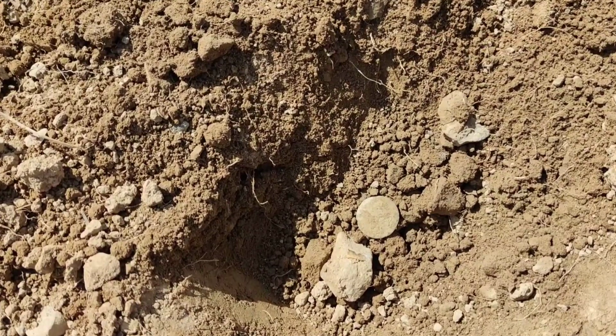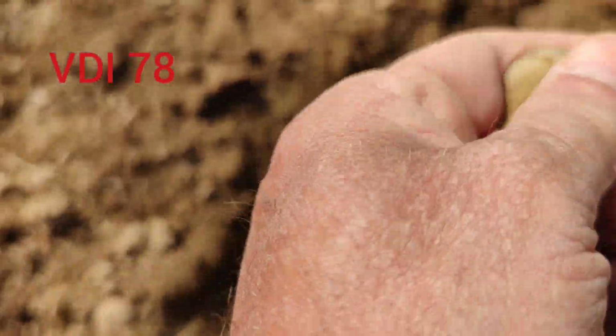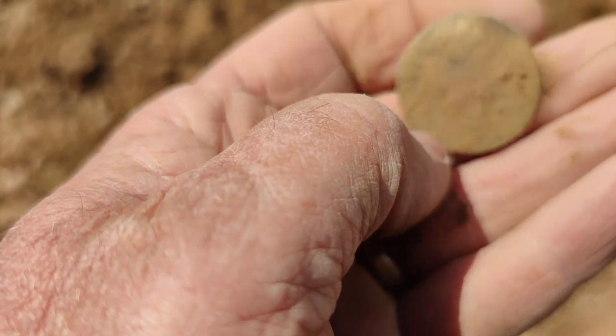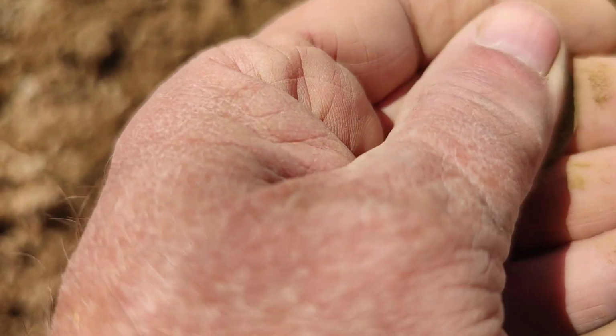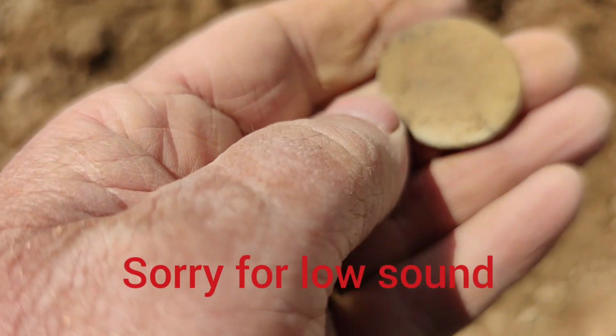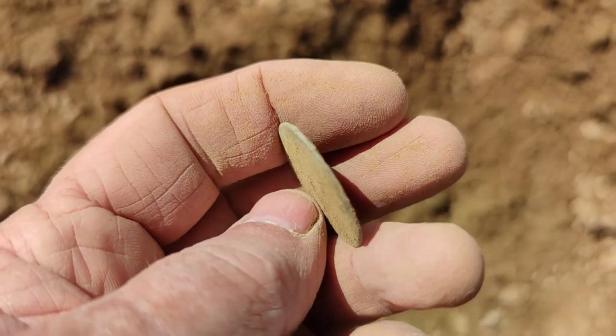This was reading in at 78. It's another coin. Thin one. Don't think I'm going to get anything off that. Right, on to the next hole.